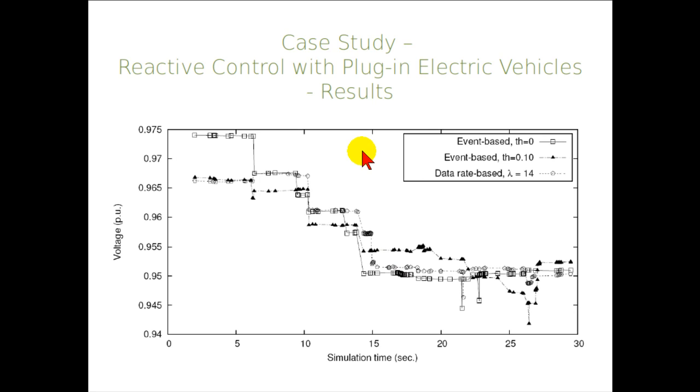We also compare event-based and data rate-based sensors. With an event-based sensor, packets are sent when the difference between two measurements is higher than a certain threshold expressed in percentage. With a data rate-based sensor, packets are sent periodically. We note a similar result using an event-based sensor with the threshold set to 0 and the data rate-based sensor here. However, if we increase this threshold, for example to 10%, we note a higher critical voltage duration here.